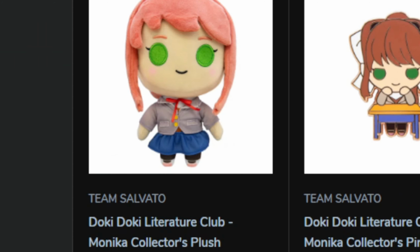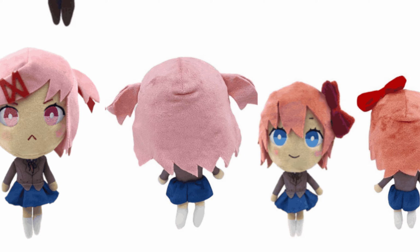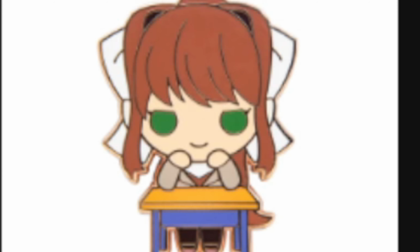And for those of you who are still grieving over the loss of the Doki Doki Literature Club plushies, we have a Monika plushie right here. I honestly think it looks better than the originals. While it may not be as rare as like the Super Neptunia RPG on Nintendo Switch, it still looks great. And also they have the Monika pin that looks pretty similar.